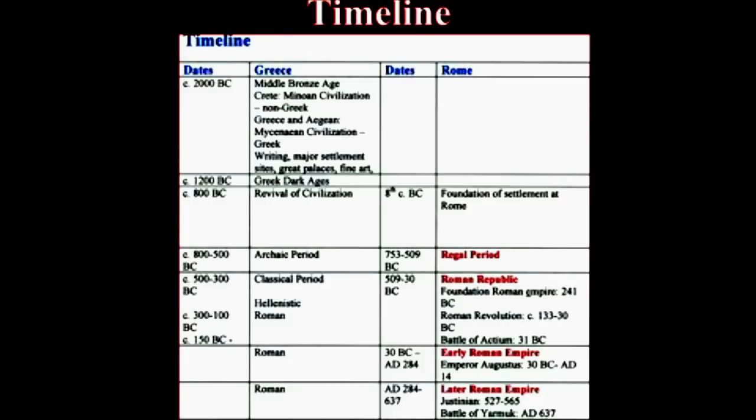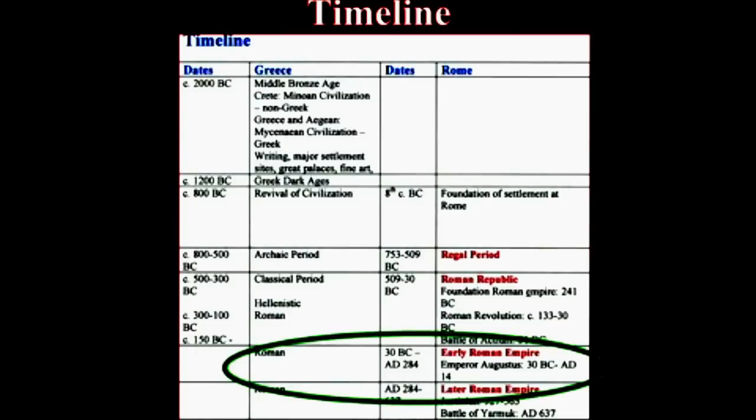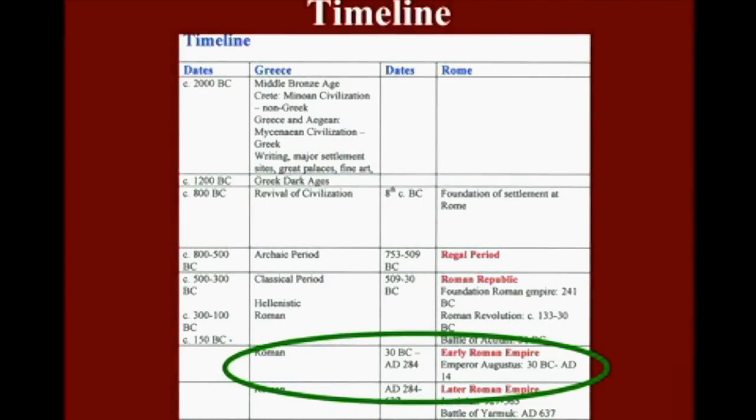So the change from a republic to various phases of the Roman Empire, the early empire, the bit we're going to be dealing with today, right there. And it's the army of this period, when the Roman Empire is at its height, that I'm going to be concerned with.